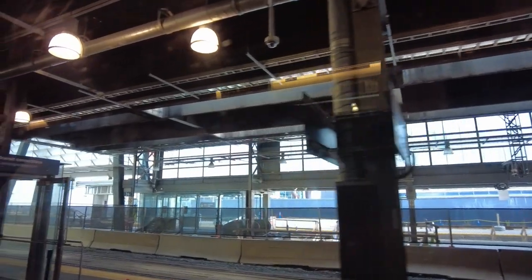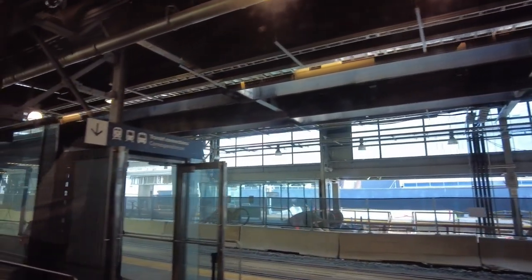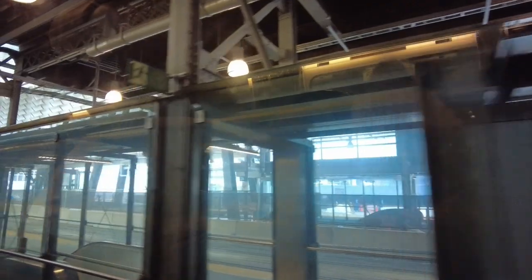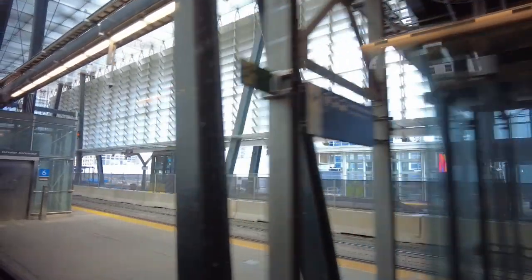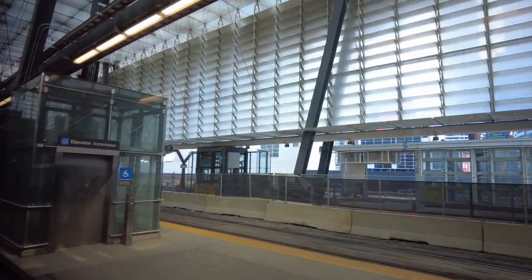As we depart Union Station, we pass under the newly rehabilitated train shed. Now that the restoration is complete, Union Station is able to welcome intercity and commuter passengers every day of the week.